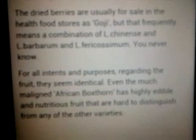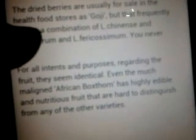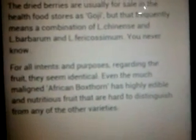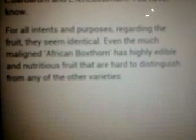The dried berries are usually for sale in the health food stores as goji, but that frequently means a combination of L. chinesium and L. barbarum and L. ferocyssimum. It's actually Lycium is what the L is here. What's this ferocyssimum? It's the African boxthorn. For all intents and purposes, regarding the fruit, they seem identical. Even the much maligned African boxthorn has highly edible and nutritious fruit that are hard to distinguish from any of the other varieties.